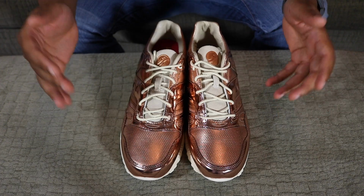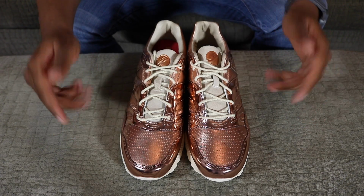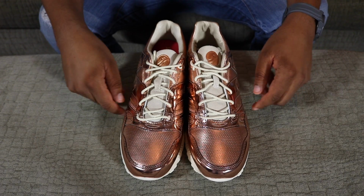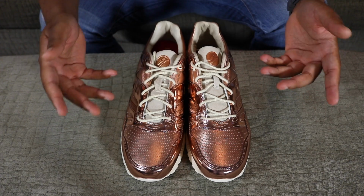Everybody that knows me knows I love bright, out-of-the-box shoes, because those are the shoes that are going to get people coming up to you asking you, like, yo, what are those? Not in a bad way. Not like, what are those? But, you know, damn, what are those, bro?